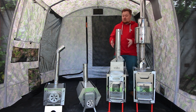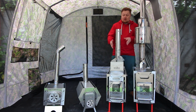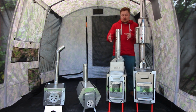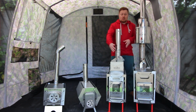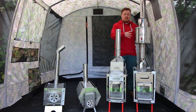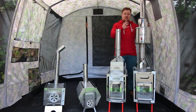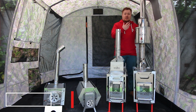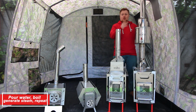If you like dry sauna with somehow manual steam creating, you can use stove and stones, but if you want to automate your sauna experience, you will use steam generator. It's really easy to use. You just pour water inside, wait for it to boil, and then it will generate steam.